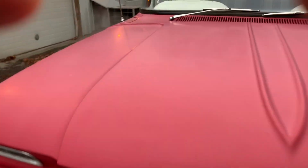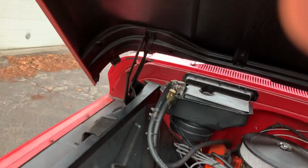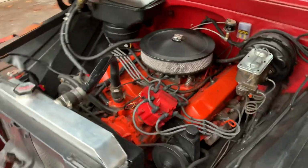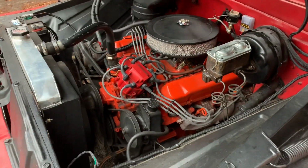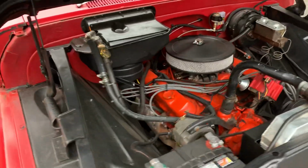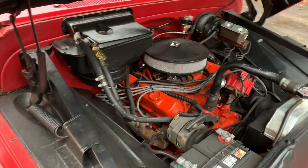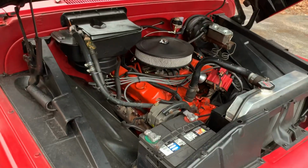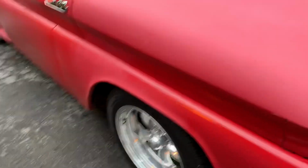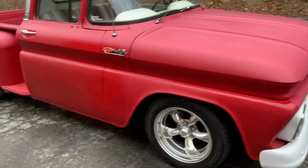Take a look at the engine bay here. Like I said, 425 Cadillac motor. Runs out smooth. Got some power to it. Good heater. New radiator. Power brake. Power steering.